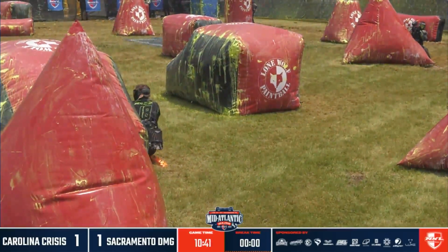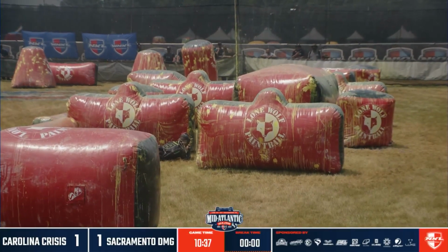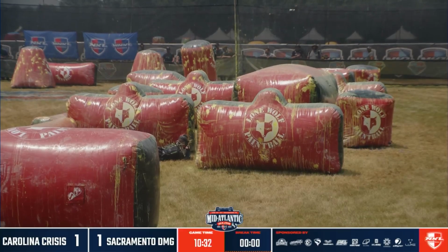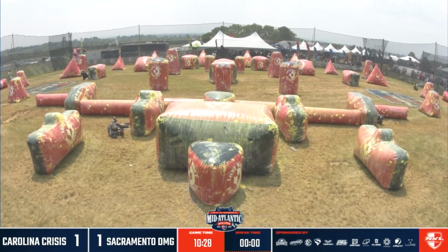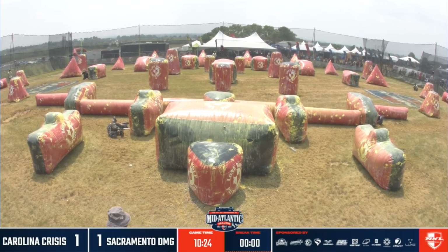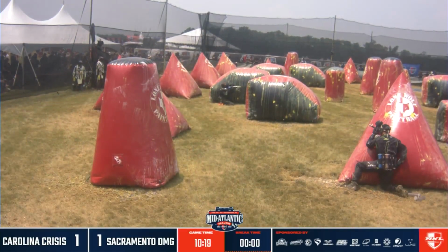Looks like Ethan Giglinto here for Crisis is kind of posting down this little alleyway, waiting for the move from the snake player. I believe DMG made a move from the Dorito Tower into the Dorito 3, trying to put some pressure down there on the Dorito side. Yep, and then they got a Dorito Tower as well. So 5 alive for both sides. Yep. 1-1 game, 10 minutes ticking down.